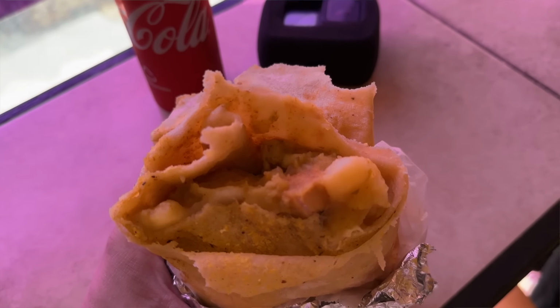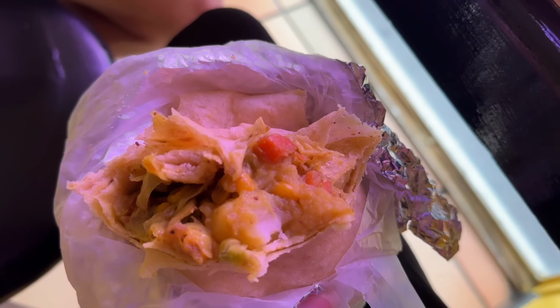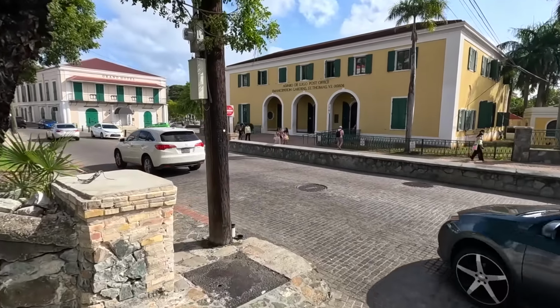So I think in mine the main ingredient was just the potato chicken, like a spicy potato. Yours had a bit more going on. Yeah, it also had the potato thing, but with lots of veggies and even some beans. It was really, really good. So now we're gonna head to that fort that we saw earlier. I think it's just a small one.